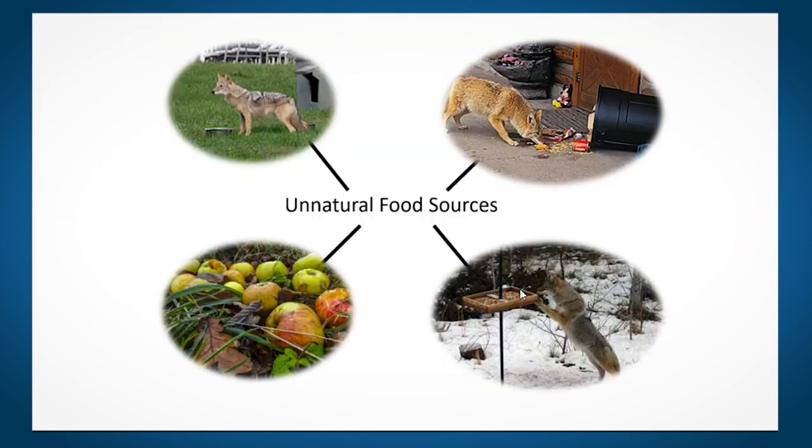So let's talk a little bit about the things that can attract coyotes and get coyotes into trouble. These are some of the unnatural food sources that they can find around where people live. Pet food, especially dog food. Coyotes are canines. Dog food is just as nutritious for coyotes as it is for dogs. Same thing with cat food. So you don't want to be leaving pet food outside, because a coyote is going to say, man, this is just a free lunch and it keeps reappearing day after day. I'm going to hang around.